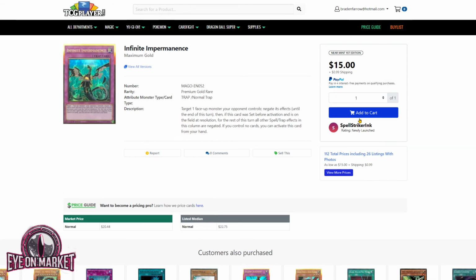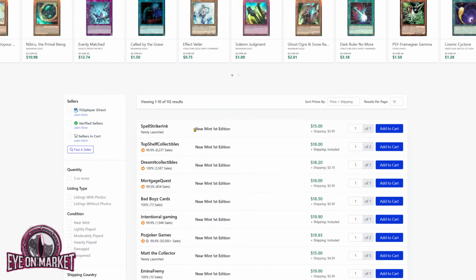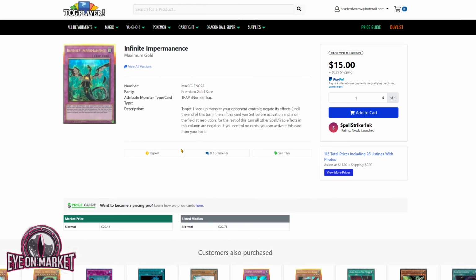And just wanted to point out to you guys, there are a couple of really cheap listings of Impermanence on their market for Maximum Gold. Someone's got one at $16 at the time I'm recording this, and a couple at $18, so they're below the 2022 price that it's been around. If anybody's still looking for them, I just wanted to bring that to your attention today.